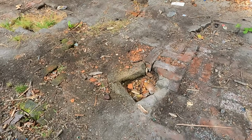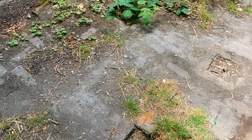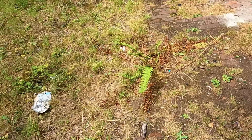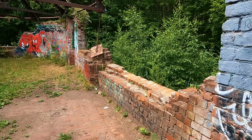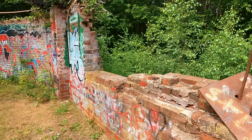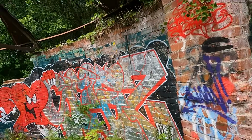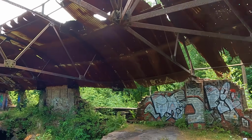The brickwork on the floor and the different patterns that's derived. These square indentations and openings all the way along the floor. And again over on the far side, all the steelwork is just being held up in a very weakened manner. It's a shame in some way that it could not be saved.